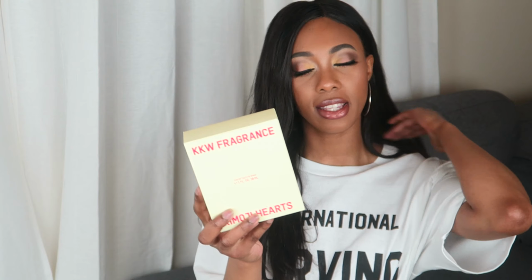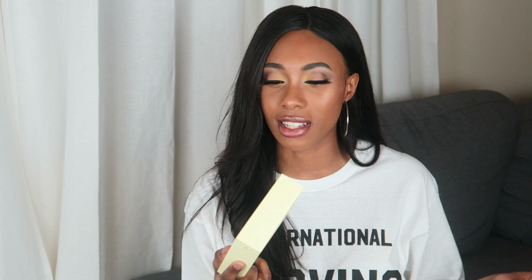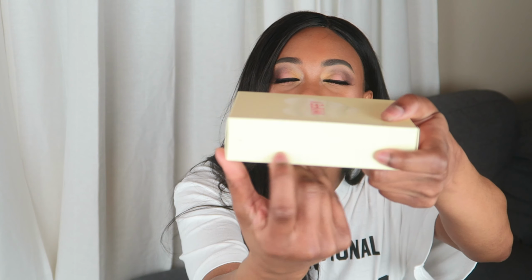What I think is so cute about this though, it's Valentine's Day themed, like those little weird hearts that we used to eat as children, even though they taste like poop. And on the side it has a "to", so you can just give it as a gift, and there's a "from" as well. I think that's really adorable.